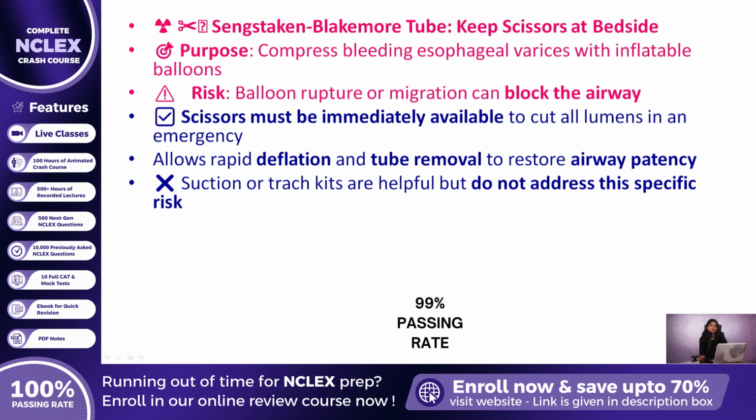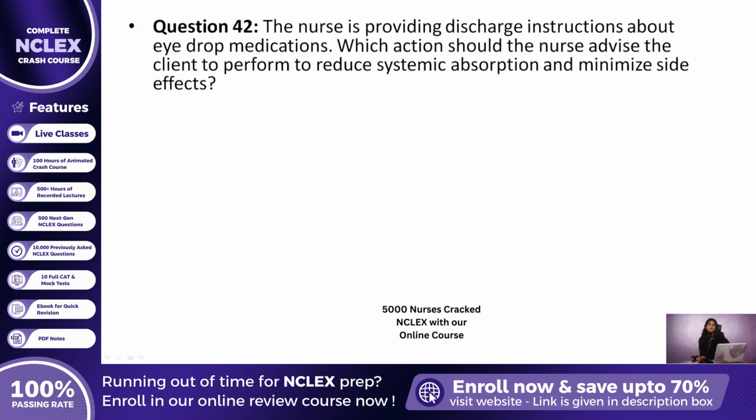Finally, let us review question 42, which involves client education on safe administration of ophthalmic medications. The nurse is providing discharge instructions about eye drop medications. Which action should the nurse advise the client to perform to reduce systemic absorption and minimize side effects?